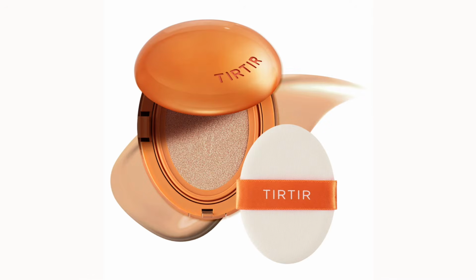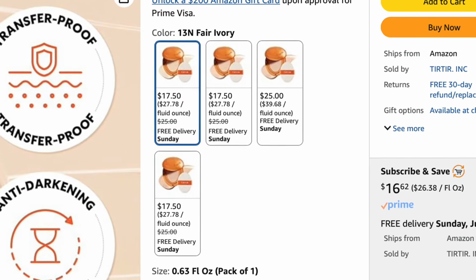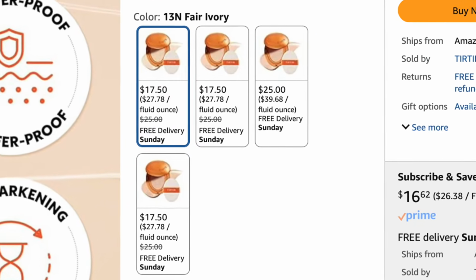Moving on. Today I'm going to be doing a wear test on another new TirTir foundation. This is the TirTir Mask Fit AI Filter Cushion Foundation. That is a long name. I got mine in this shade 17 in Vanilla. The shade range sucks. Terrible. I think there's like 11 shades. Last time I checked, there was like 4 shades. Terrible, terrible, awful, not good.